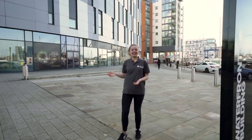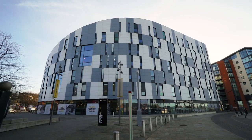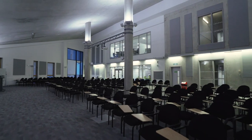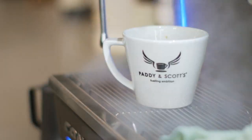The waterfront building is located at the heart of the Ipswich waterfront. The building has 6 floors, 1 auditorium, 2 main lecture theatres, and 34 teaching rooms, as well as Paddy and Scott's cafe.